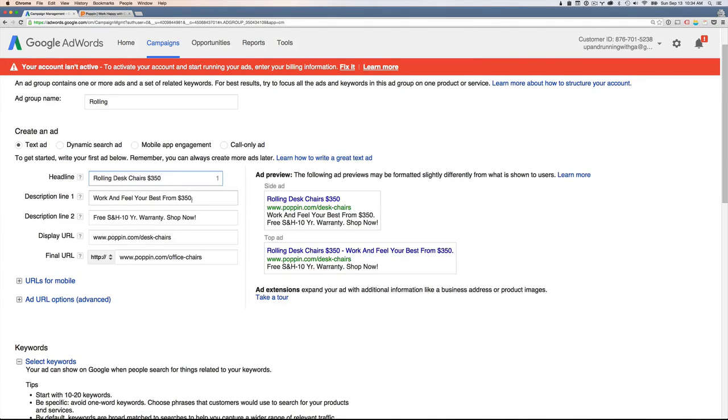very to the point. Our first line of description, once again, we want to talk about features, benefits, and like we said, it's always good for benefits to come first. In most cases, benefits could come first, and that's why our initial ad was work and feel your best from $350. We want to talk about the benefits of having rolling desk chairs. So part of why people want a rolling desk chair or a desk chair on wheels is for the ease and convenience of moving around. So we want to be able to put that or convey that somehow in our first line of description.